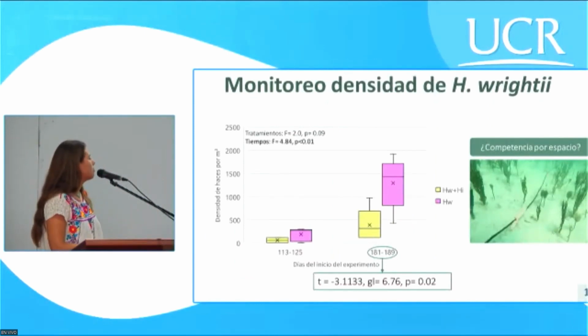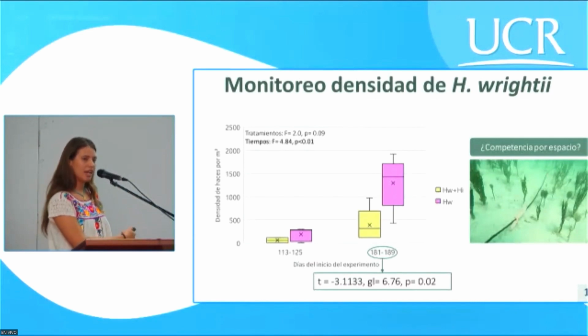So in regards to the density, at the general statistical level we saw no significant values, but I did a study individually, and I did find significant differences between both treatments. Here, the interesting thing is that we need to ask ourselves if there's an additional effect by the rhizophytic algae of Halimeda towards the Halodule, if there's some kind of competition for space, but since this was not the main objective of my thesis, I can't give you a clear answer right now.